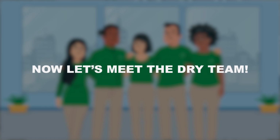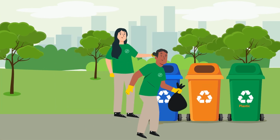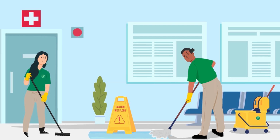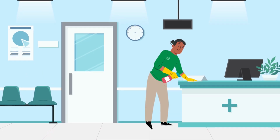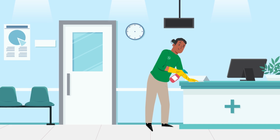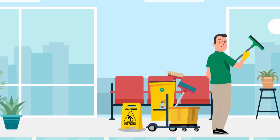Now let's meet the dry team. Their first job, removing all trash and replacing the liners. They also take care of high-touch areas like the patient waiting area, nurse stations, and front desks. Wiping down tables and arranging chairs to keep things neat, making sure every space is thoroughly clean.